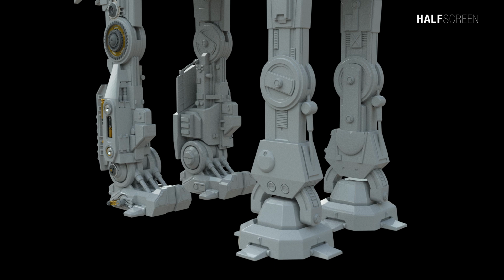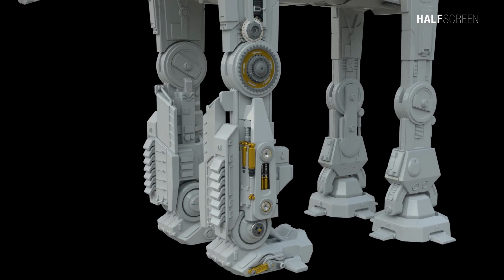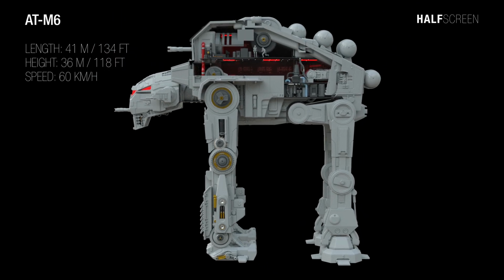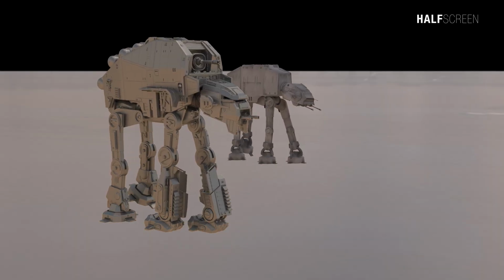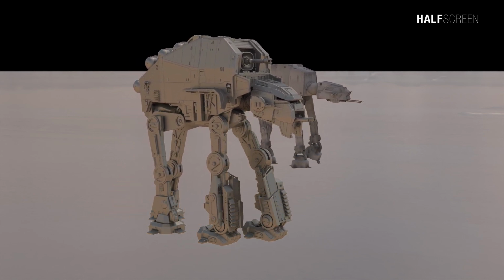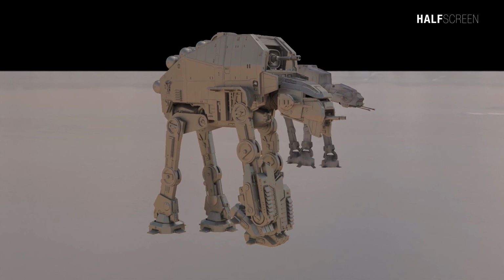The vehicle's knuckle-walking locomotion has another advantage. It gives the walker the aspect of a giant simian predator, making an already intimidating weapon even more fearsome to enemy eyes. The hydraulic piston and the terrain sensors computer on the leg and feet give precise information about the terrain, and allow the walker to move the field more efficiently. The walker is about 41 meters or 134 feet in length, and is about 36 meters or 118 feet in height, and can move at a maximum speed of 60 kilometers per hour, similar to the Imperial Walker. In the years following the collapse of the Galactic Empire, and the destruction of its industrial capabilities by the New Republic, the ATM-6 was the first-order successor to the original Imperial Walker.